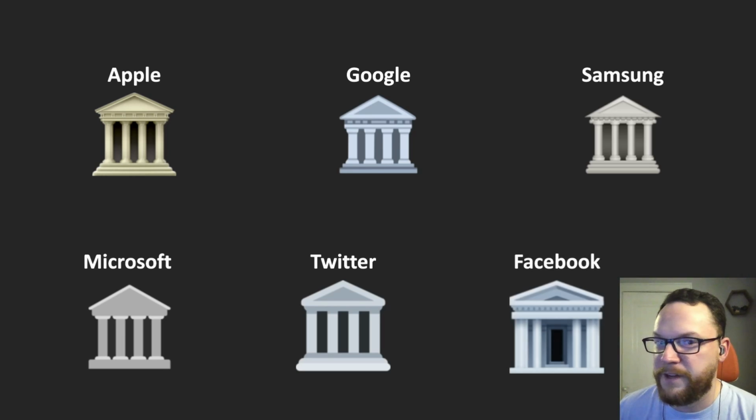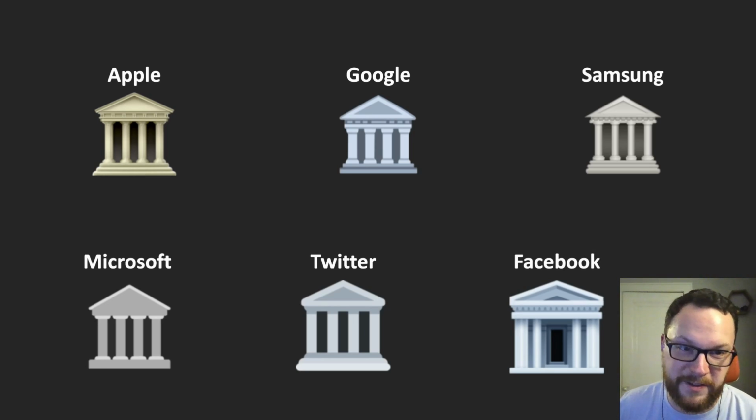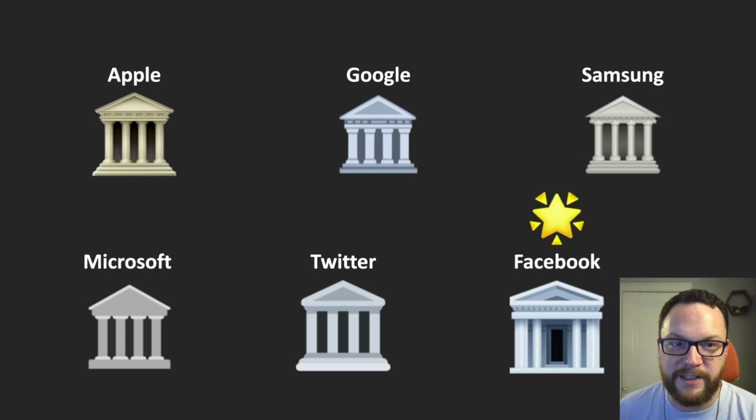And then last we have Facebook. And Facebook's is sweet. It really gives a good sense of depth with that doorway in there. Like that looks really cool to me. I like that one a lot. Even though they don't have steps, that's not so bad, because they had a door. Nobody else had that. Alright, so getting the superstar today is Facebook, because of their cool door.